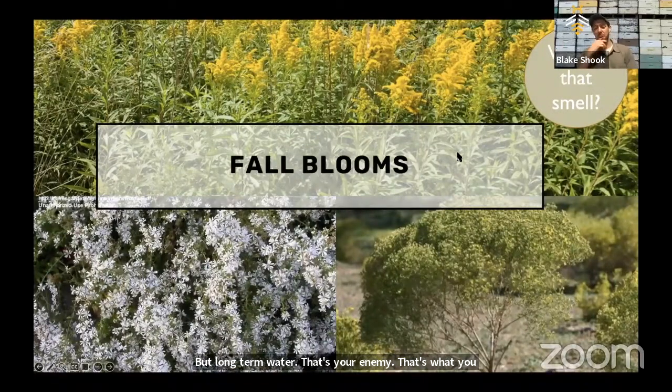Fall blooms. We've got aster blooming, we've got broomweed, goldenrod's blooming across much of the country. If you're in an area with goldenrod or ragweed, two different things, goldenrod's a little more common. You may walk into your bee yard this time of year and wonder what that musty, stinky sock kind of smell is, and it's often ragweed.